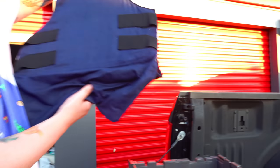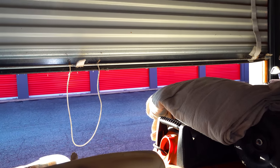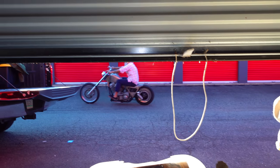Is that a bulletproof vest? He pulled up to the storage unit while we were inside, and man, was I mad. Wait until you see this.